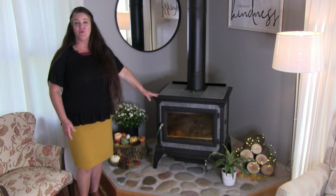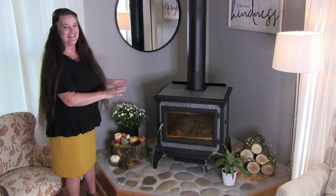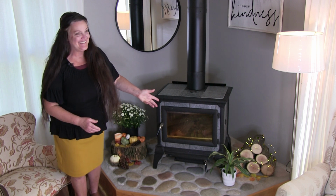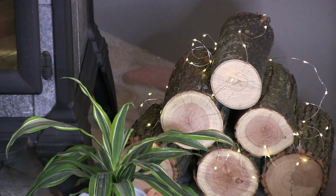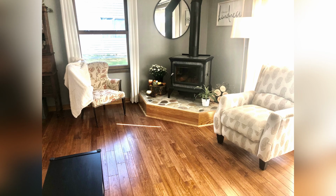It's been too warm for us to use the wood burner right now, so I was able to decorate this area a little bit more for right now anyhow. And over here, I just put a real simple plant. It's a real plant, because again, we have all of this southern exposure. And so a real simple plant and a stack of wood, some fresh leaves, and little fairy lights on there. And I think it looks super pretty.